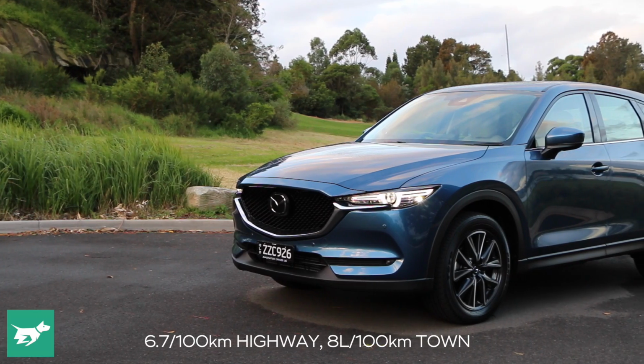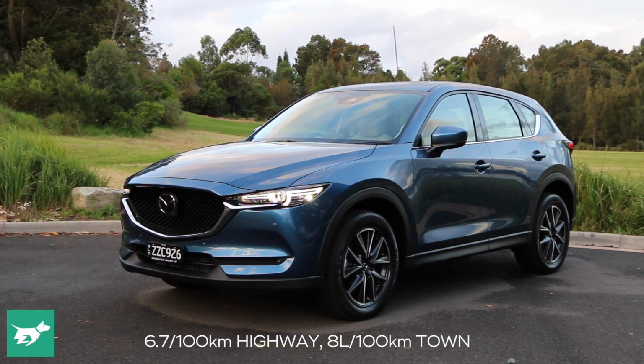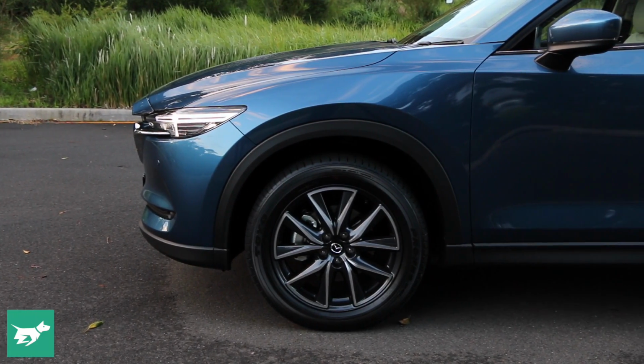However, the 2 do tend to diverge on things like fuel economy. Because we've only got 6 gears here, the CX-5 doesn't achieve quite the astounding result of the Volkswagen on the highway. So we got about 6.7 litres per 100 kilometres in the Mazda on the highway and about 8 litres per 100 kilometres in town. But the cars are also divergent in the way that they handle, and surprisingly, it's actually the Mazda which ends up feeling the most everyday and the most mainstream out of the 2.